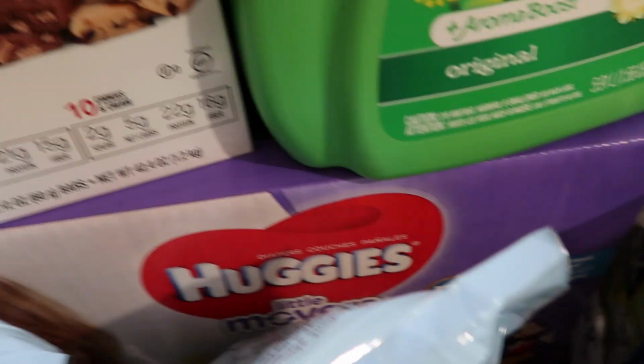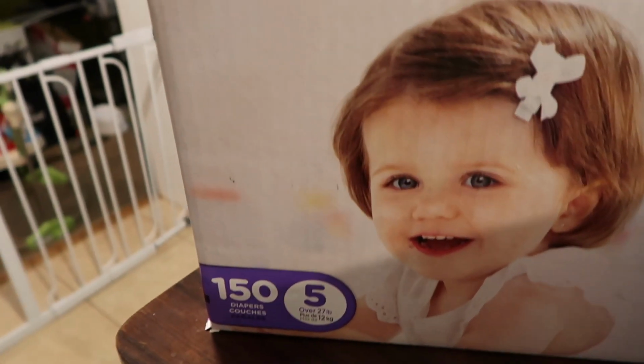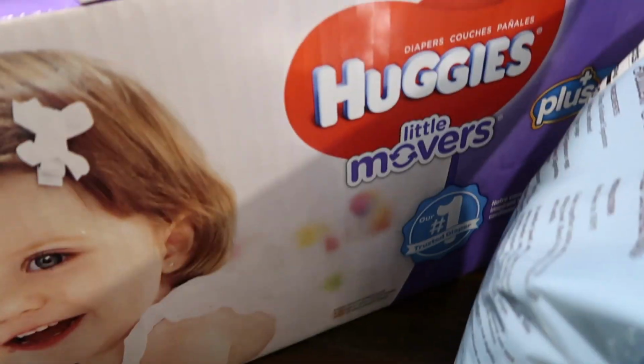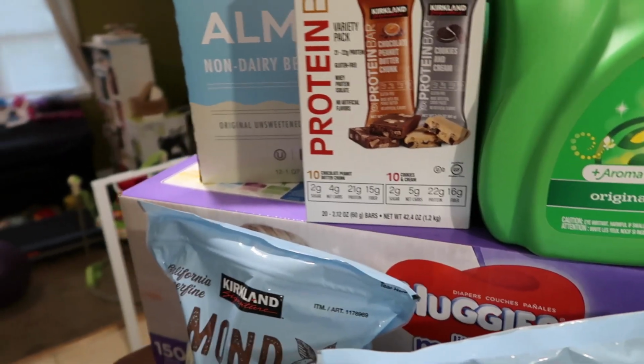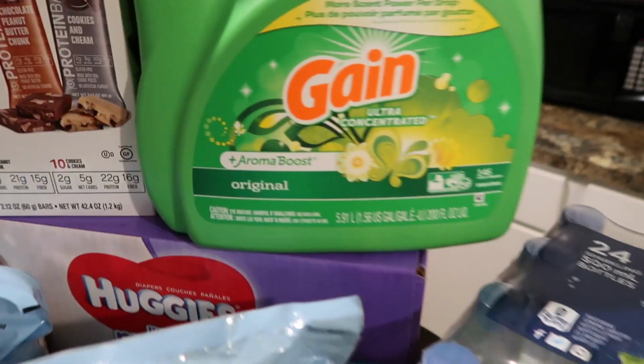Here we have some size 5 diapers. I can't even believe that our baby is almost 1 year old. Almost one, makes me sad. She can wear these just fine. She's already in a size 4. She is a lot plumper than Blair was at that age. We always had a problem putting weight on Blair. Brick started off tiny, but now she's right there in the middle percentile. So we stocked up on those.